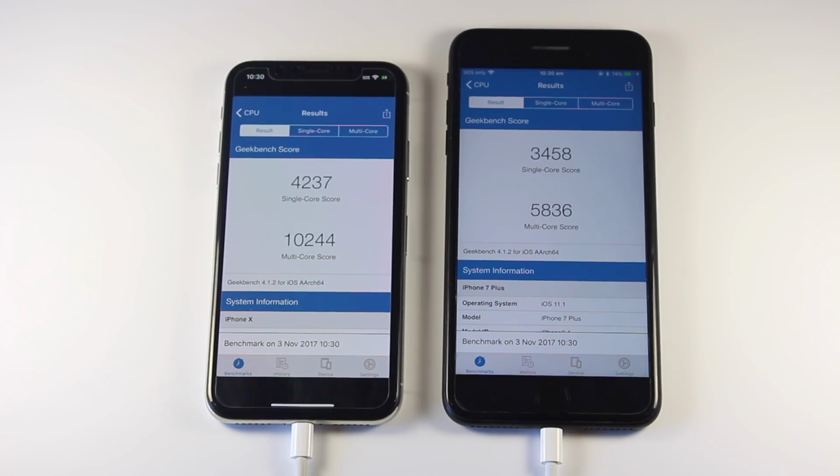Alright guys, so both devices are done here. Now the iPhone 7 Plus actually finished first, surprisingly. Single core score 4,237 on the iPhone 10 versus iPhone 7 Plus with a score of 3,458. A multi-core score on the 10, 10,244 versus 5,836. Now, this obviously has the same processor as the iPhone 8 Plus, so the scores should be pretty similar. But again, this is pretty much half the score in terms of multi-core score on the iPhone 10, and it still keeps up with it, which is pretty good.